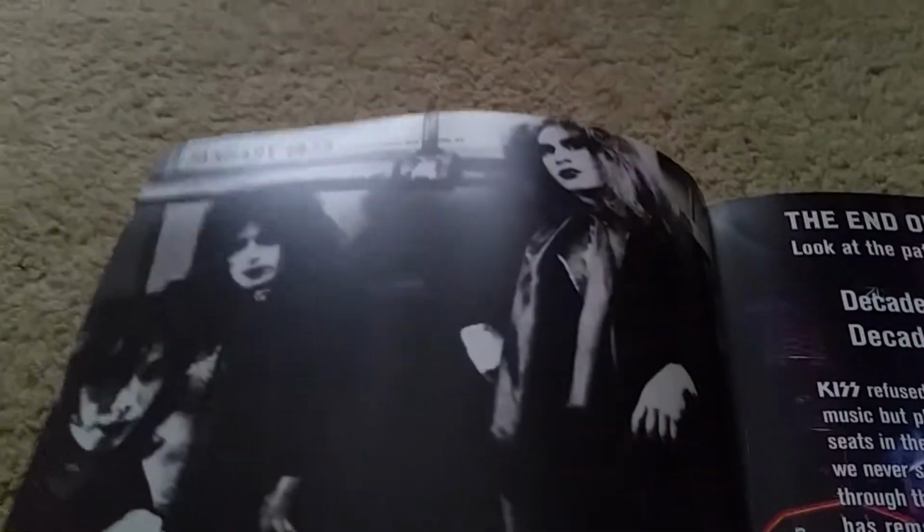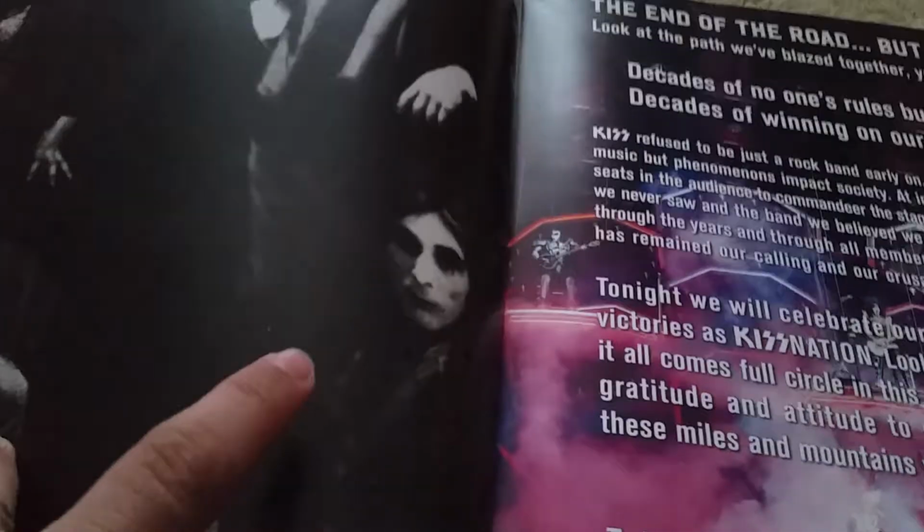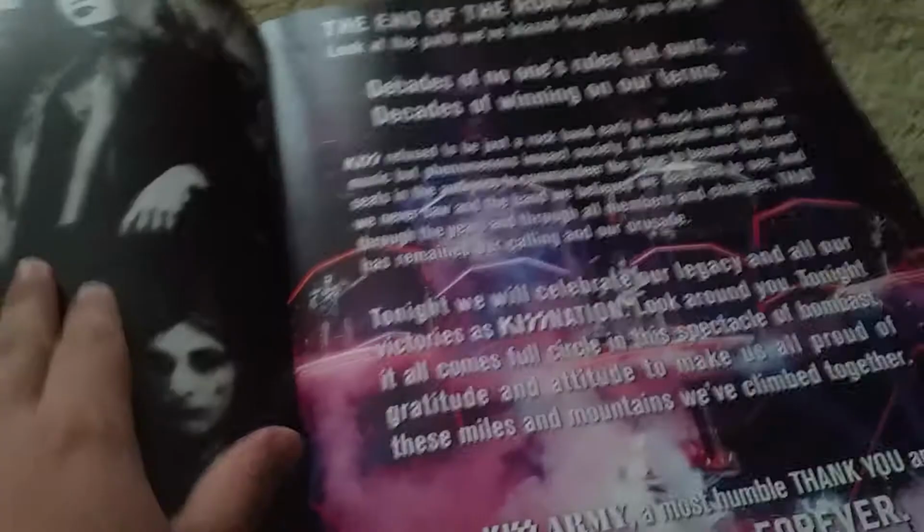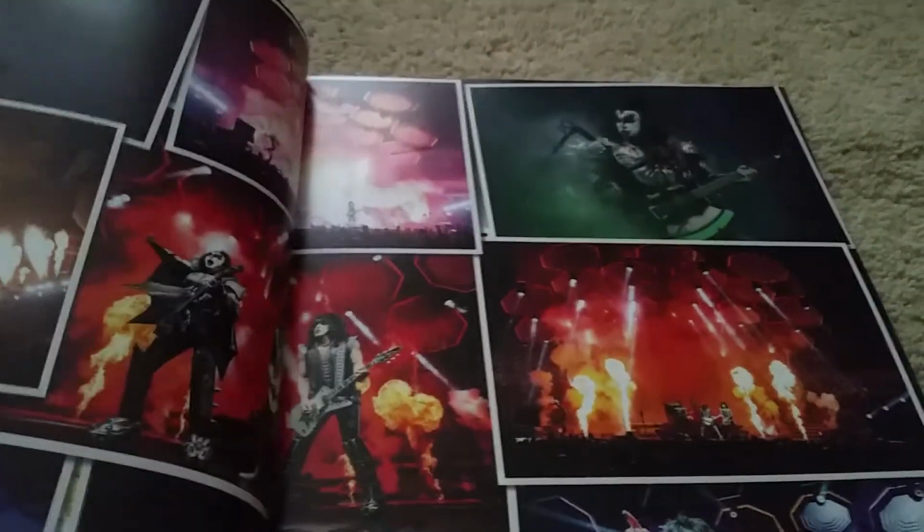So this is a big tour book with lots of pages and stuff. Here's a picture of the band from January 1973. There's Ace, there's Paul, there's Gene, and there's Peter. Peter kind of looks like Alice Cooper there. And speaking of Alice Cooper, I'm going to go see Alice Cooper in June. So that'll be my 3rd concert. But back to this.